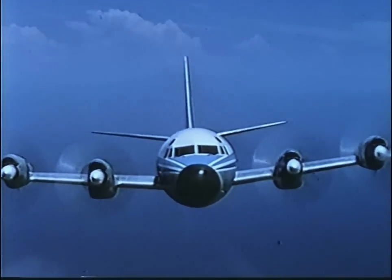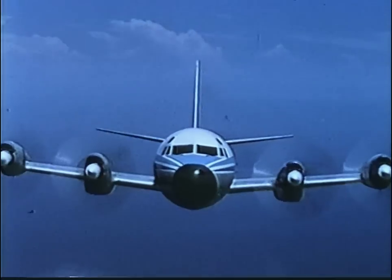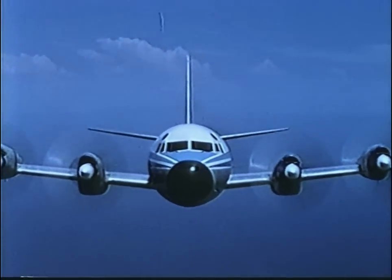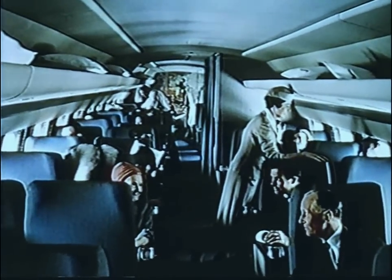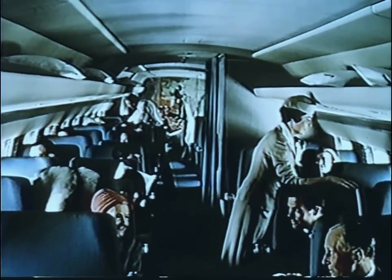With these refinements, the Electra's constant speed turbine power now produces a smooth, quiet ride, attested to by guest passengers and airline executives who have flown in the modified version.